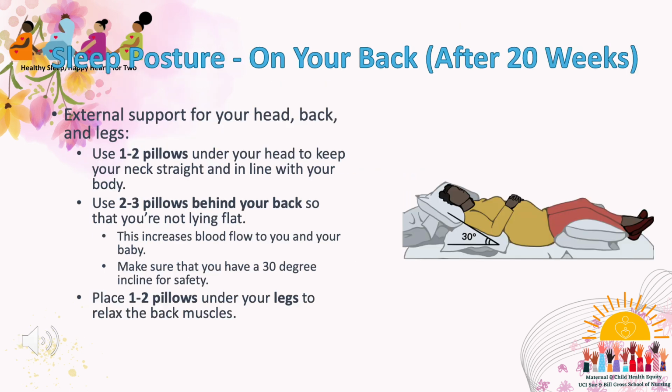When sleeping on your back after 20 weeks of pregnancy, it's important to support your head, back, and legs while sleeping. Use 1 to 2 pillows under your head to keep your neck straight and aligned with your body. Additionally, place 2 to 3 pillows behind your back to avoid lying flat, which can help increase blood flow to you and your baby. Ensure a 30-degree incline for safety. Lastly, place 1 to 2 pillows under your legs to relax your back muscles. These simple adjustments can help you sleep more comfortably and support your body during pregnancy.